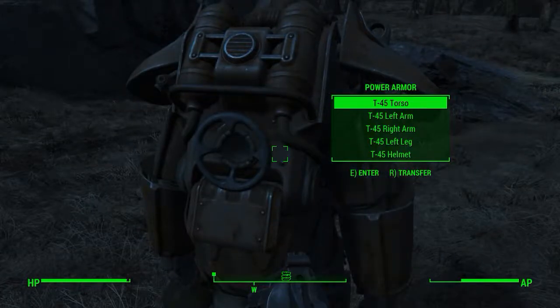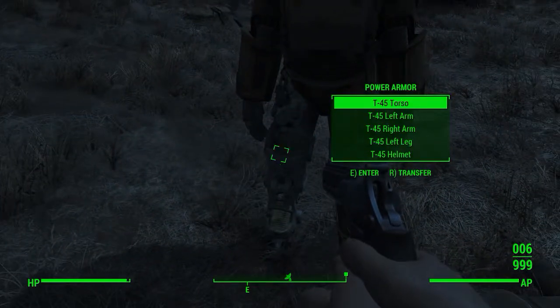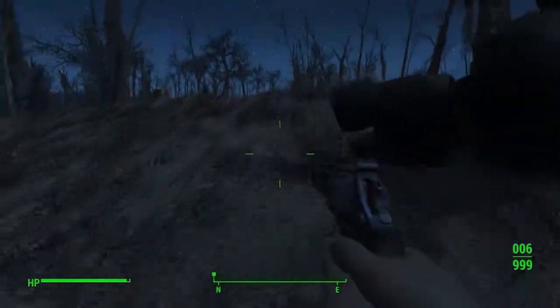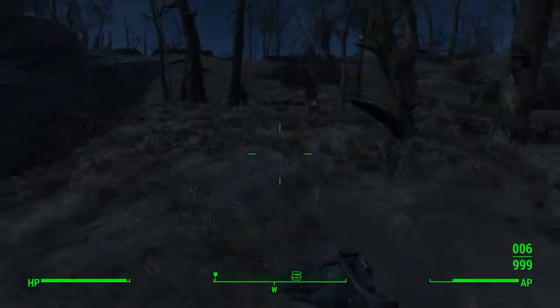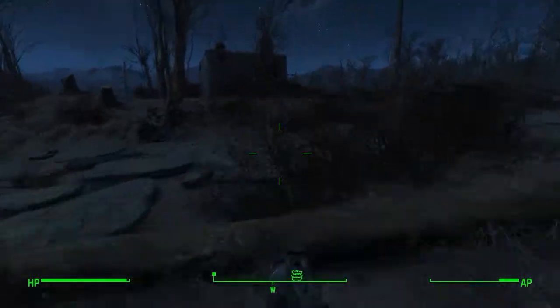Ooh, what's this? A mostly complete suit of T-45 power armor. And all I'm missing is the leg. I'm going to leave that there. Because I really don't have anywhere to put it at the moment. Again, this is a new save.